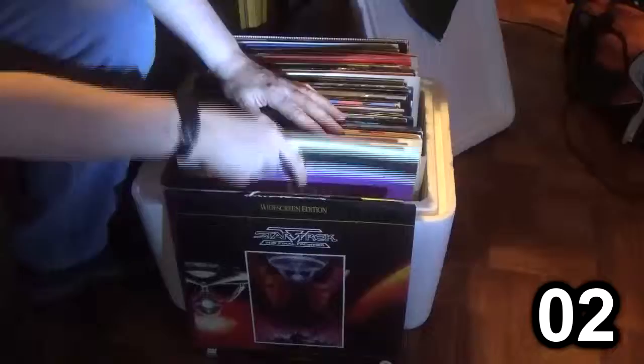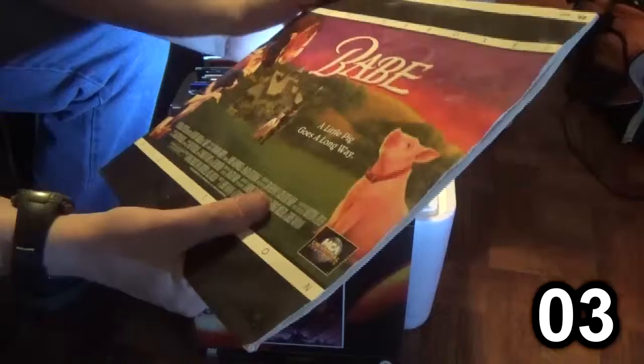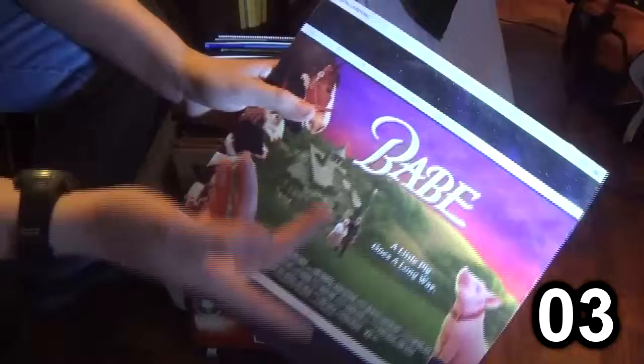Babe, widescreen edition. Citizen Kane of Pig movies. Yeah, I haven't seen this in years, actually. Years upon years. And it was kind of weird because there were two Talking Pig movies released around the same time, Gordy and Babe. Yeah, it was weird back then, too.